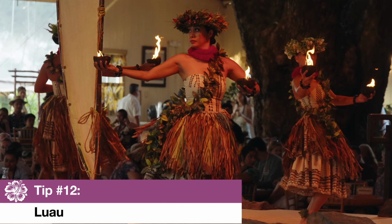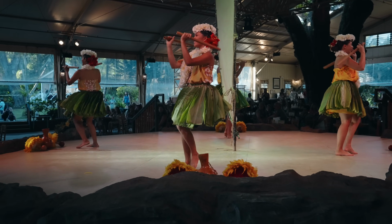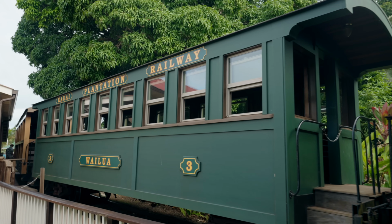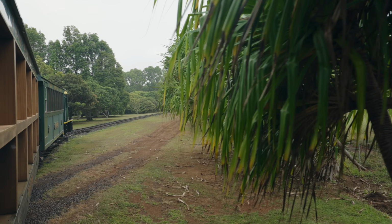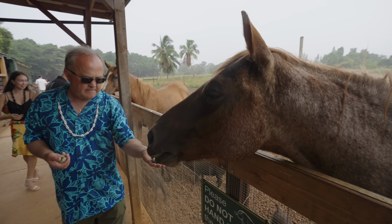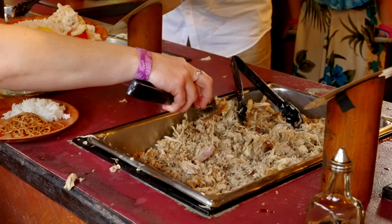Tip number 12, go to a luau. There are a few authentic luaus on the island, but my favorite is Luau Kalamaku, a truly immersive experience set on the historic and beautiful Kilohana Plantation. Before the main event, you can enjoy a charming train ride through the lush property, taking in the scenery, feeding some animals, learning about the island's history, and the luau itself features a feast of traditional Hawaiian dishes.